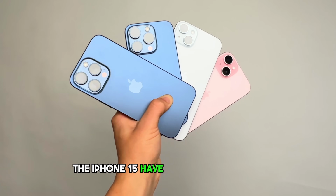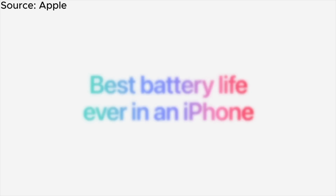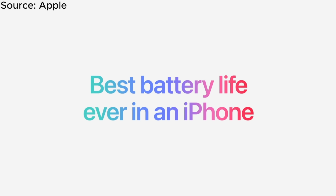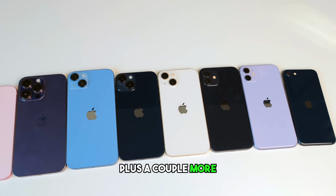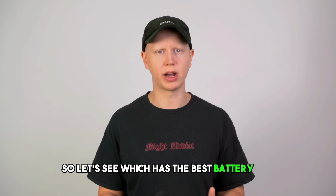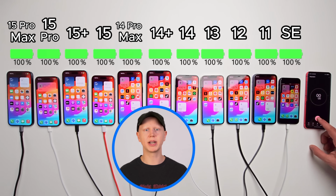The iPhone 15s have the biggest battery ever on iPhone, but Apple didn't say they have the best battery life ever in an iPhone. That's why I bought all iPhones that Apple currently sells, plus a couple more. So let's see which has the best battery life. Because spoiler alert, it's not the one Apple says. So let's unplug them and jump right in with some YouTube.